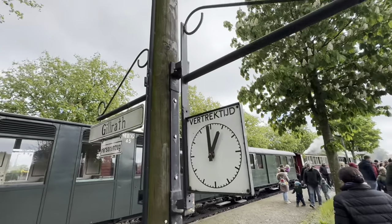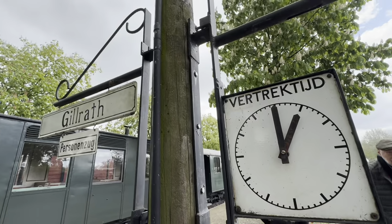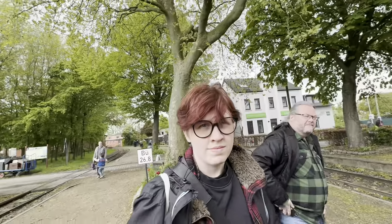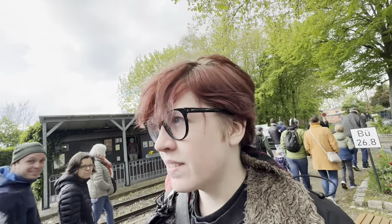Here we are. The time is allegedly, oh no, 1 p.m. No, that's correct because departure is at 1 p.m. But there's also something written in a different language. What language do you think that is? Dutch. Vertrektijd. Do you speak Dutch? No. Yes, you do a little bit. No, I don't. Try to say it. Vertrektijd. Maybe? I don't know.